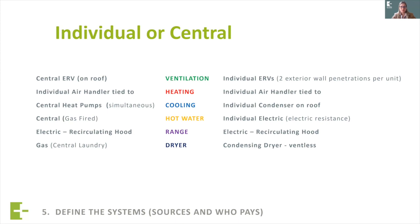So in our early projects, Harbor Village being one of them, we actually have a very conventional fin tube heating system, but then we wanted to have cooling and we wanted the tenants to pay for it because we didn't think DHCD would support the owner paying for it.